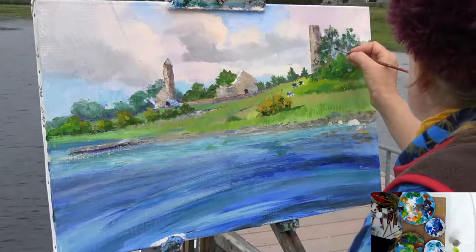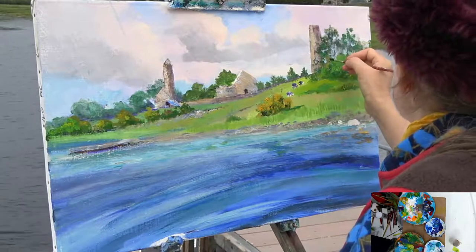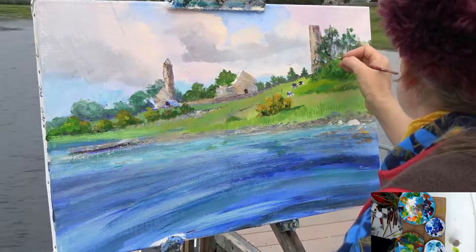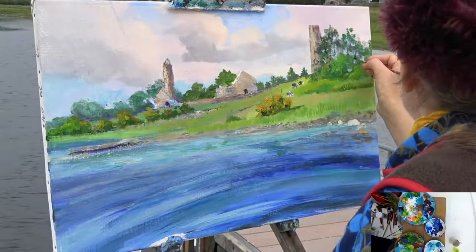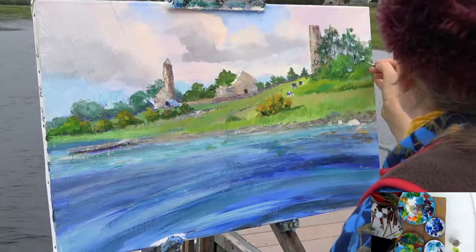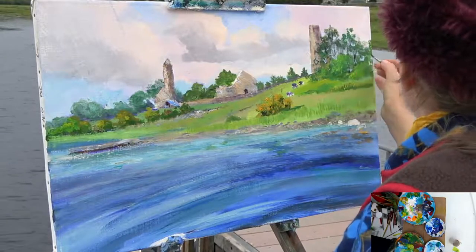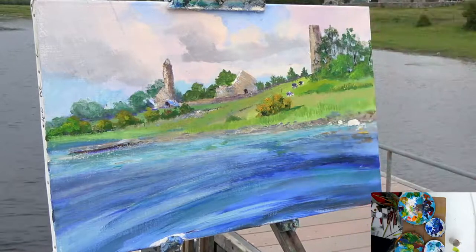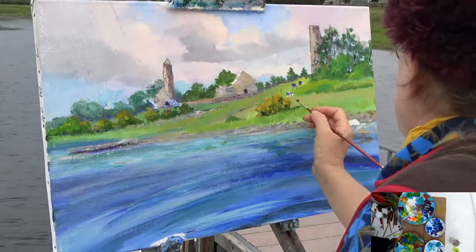So the first stage is to set the scene. The second stage is to fill out that scene. The third stage is to start pulling that together with light. So you're refining it, you're controlling where the eye goes with the light. And the fourth stage is to knit the final elements together.